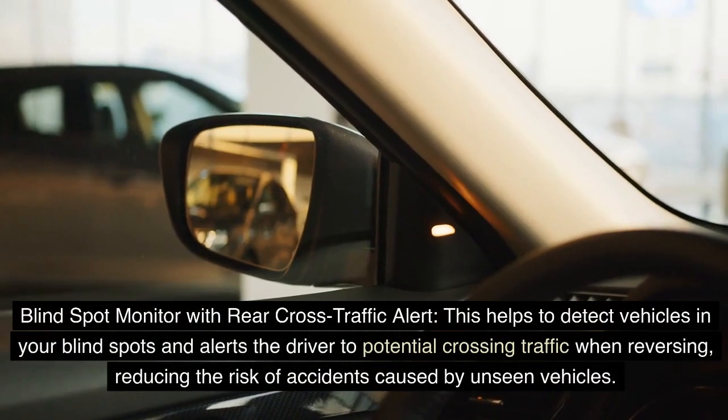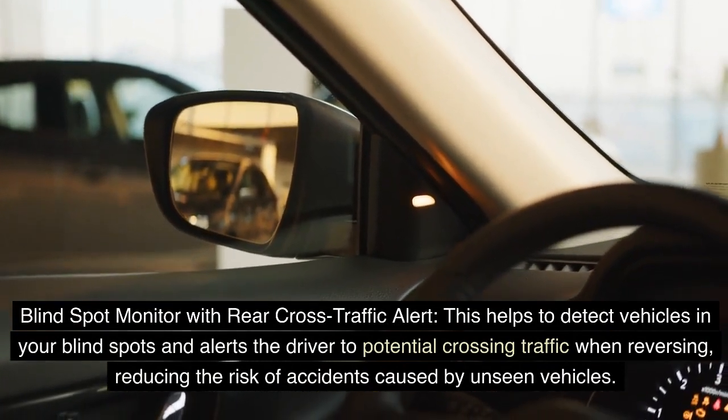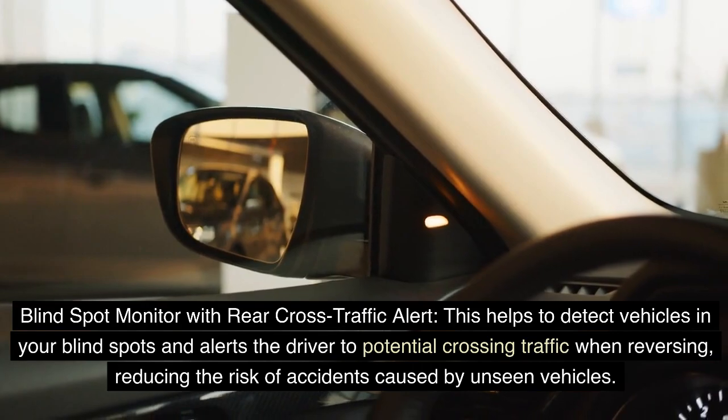Blind spot monitor with rear cross-traffic alert. This helps to detect vehicles in your blind spots and alerts the driver to potential crossing traffic when reversing, reducing the risk of accidents caused by unseen vehicles.